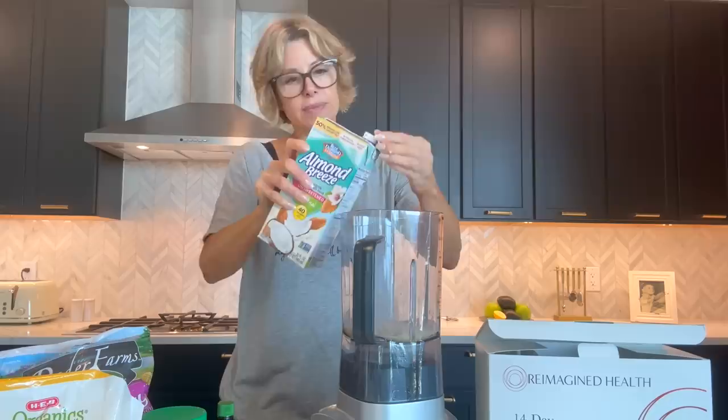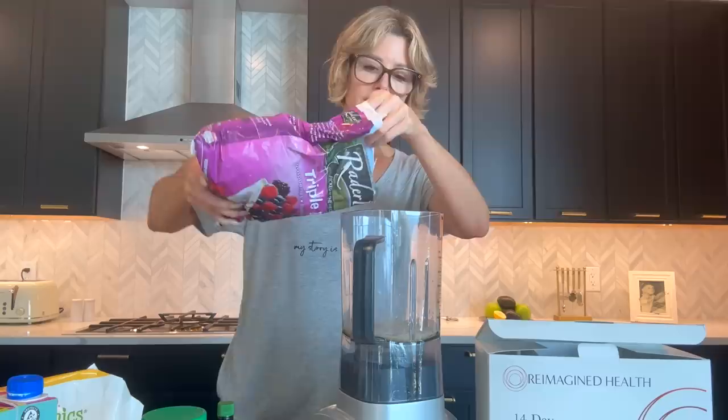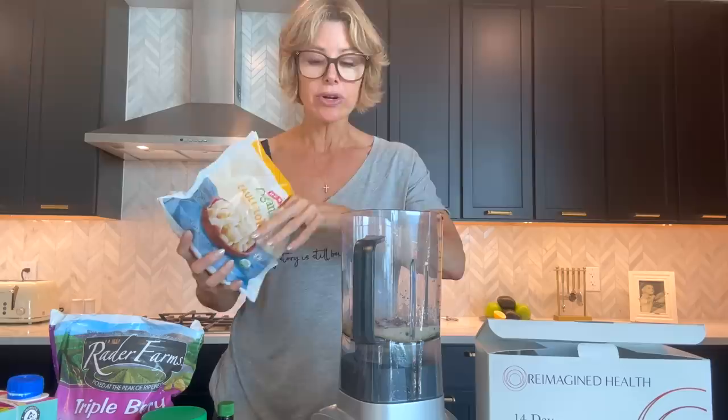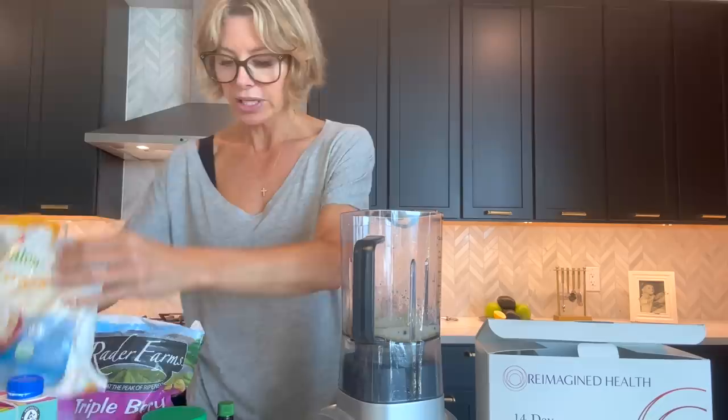And here's where the fun stuff starts, okay? Berries, low glycemic. So this is a combination of frozen raspberries, blueberries, and strawberries. This is interesting. Nishat said that a really good thickener for a smoothie is frozen cauliflower. Who would have known? So I'm gonna add just a few of those. That way I get my vegetable in as well.